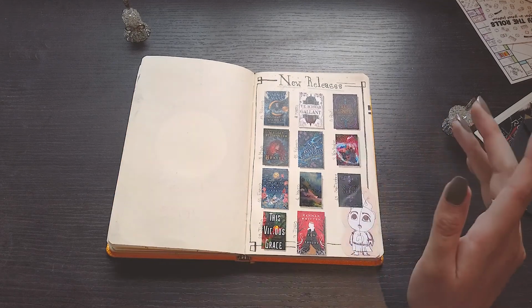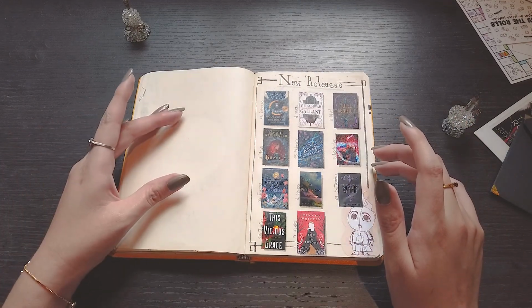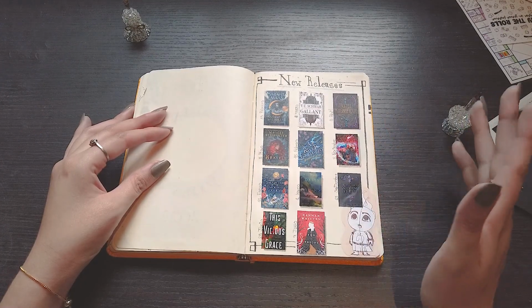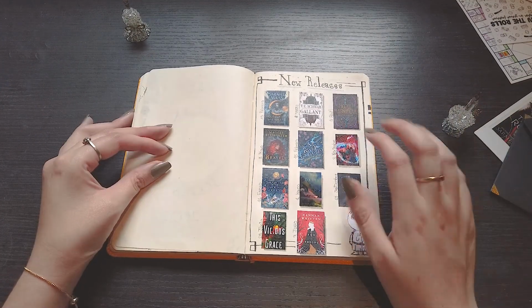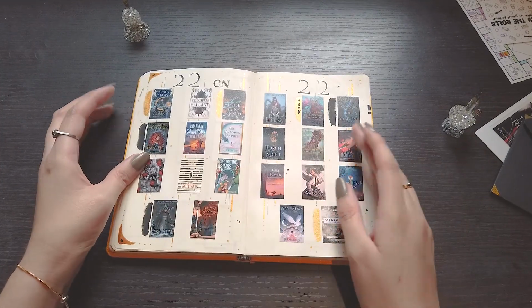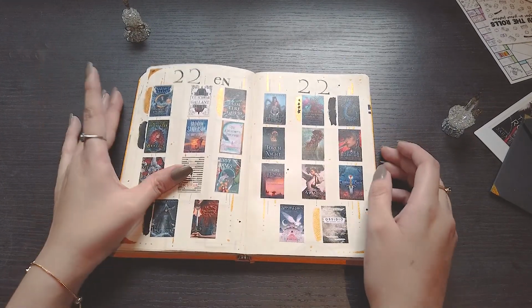Then I have my new releases. In this page, actually, they're not all of them. This page was mostly so I can remember when books are coming out. It has served me well. Then I have the 22 books I want to read in 2022.